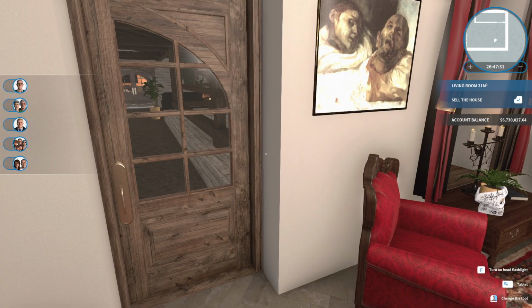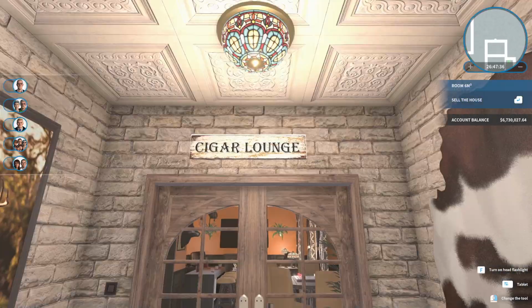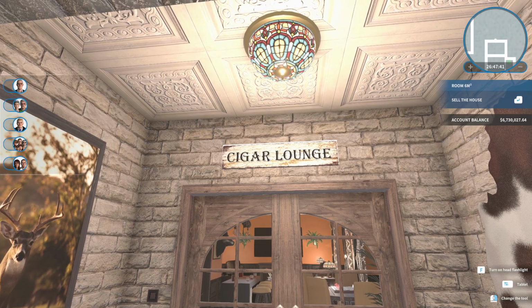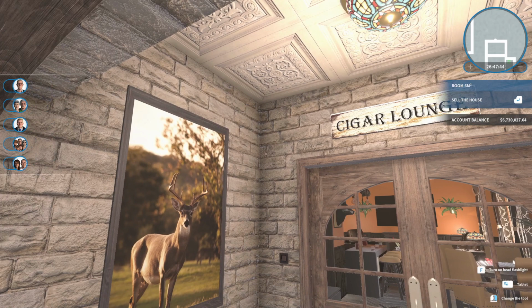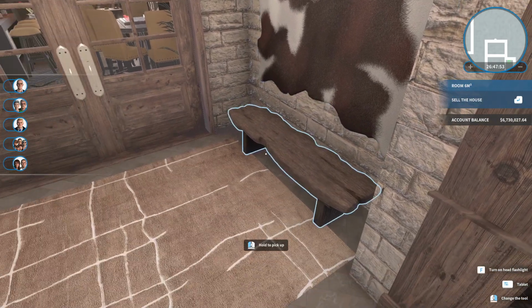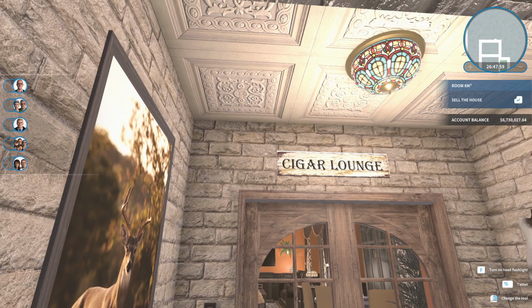Now, we're heading into what is my favorite part of this whole build, the cigar lounge. And I love how this room came out. It is my favorite room in the whole entire castle. And I did a lot of research on this room before I started putting it together. So we have a little foyer here with some benches and some nice pictures. And I didn't want to use the term man cave because I did not feel that only men were going to use it. So I chose to call it a cigar lounge.